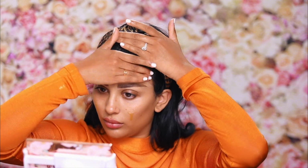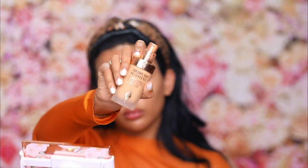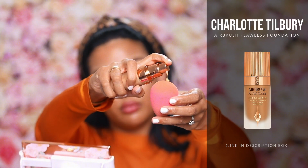So good. So I outlined my brows with just a drop of a really light foundation. It's the Pat McGrath number 16. And then I applied my Fresh Glow Serum, and now I'm going in with the Charlotte Tilbury Airbrush Flawless Foundation. I love this foundation so much.